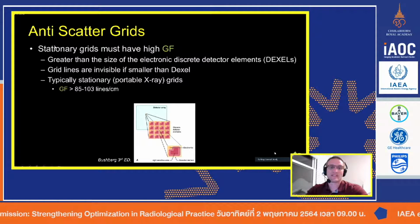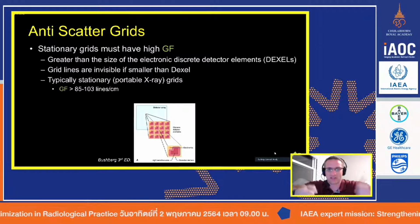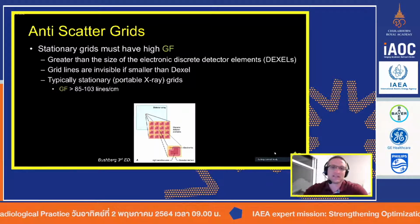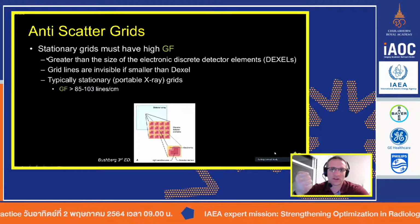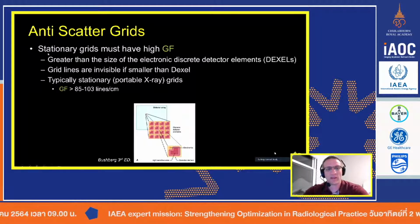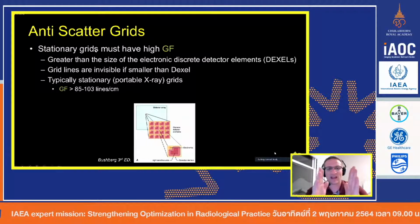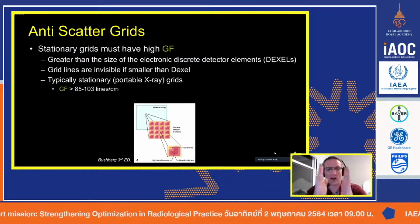Now, if you have a stationary grid, so this is for mobile units, the technologist isn't going to sit there and shake the detector while they're trying to irradiate. It just doesn't work. It would be funny to see, though. We have a stationary grid, therefore we actually have to have a lot finer or a higher frequency.